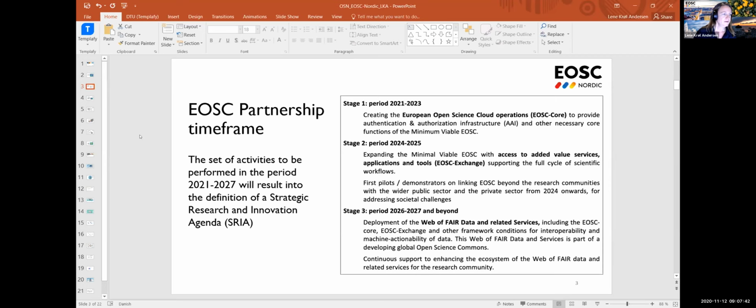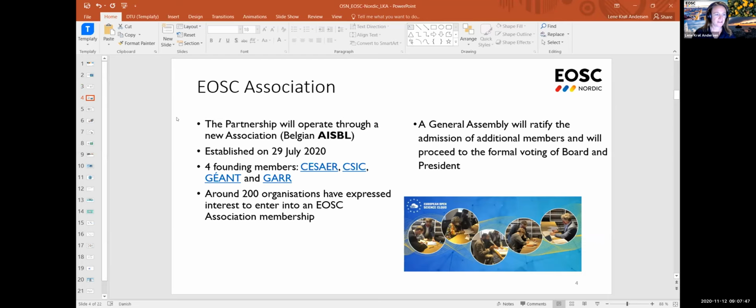This summer, the EOSC Association was established, the European Open Science Cloud legal entity. It has been established with four initial founding members, those that are listed here, and then there has been an open call for interested bodies or organizations to express their interest in membership. Up to today, we have around 200 organizations across Europe that would like to enter as a member. So even though we don't have rules of participation or our business model in place, the countries and organizations are really showing interest and seeing that this is the way forward.